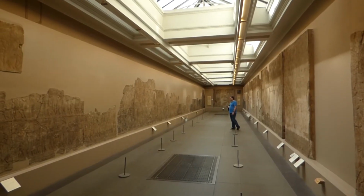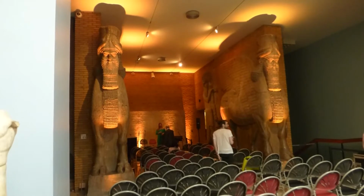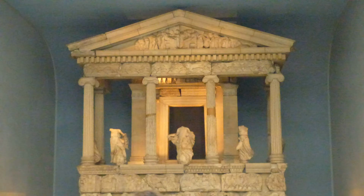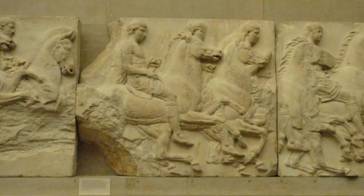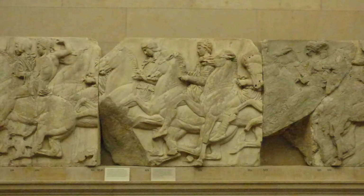There were wall panels that came from the palace of Sennacherib, and these panels came from the palace of Sargon. Another section of the museum was dedicated to Greek history. One entire room was dedicated to the panels and statues that once adorned the Parthenon in ancient Athens.